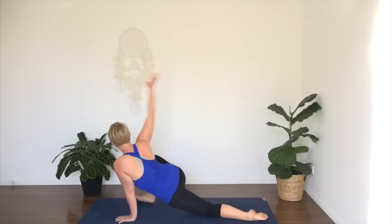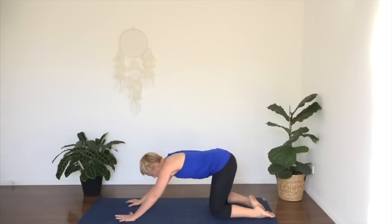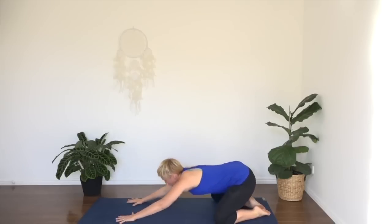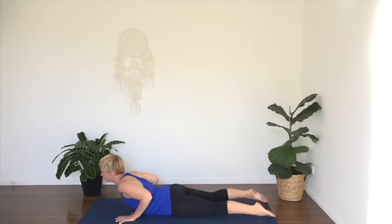Release the foot down. Inhale, bring the hand back up and step that foot all the way back to child's pose, nice and wide through the knees. Forehead down, gentle rock from side to side. Let's inhale, come back up on the knees. Belly to the floor. Inhale, lift up.